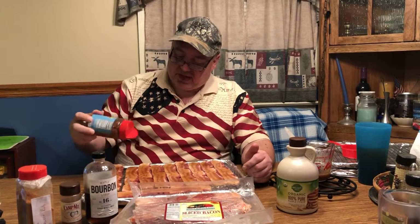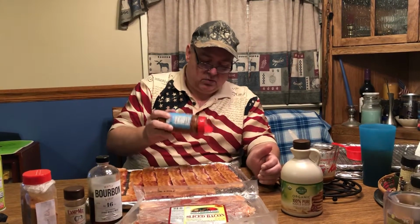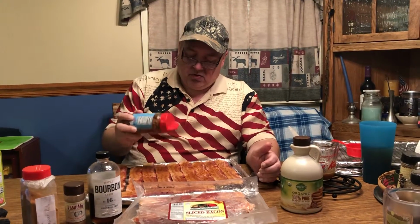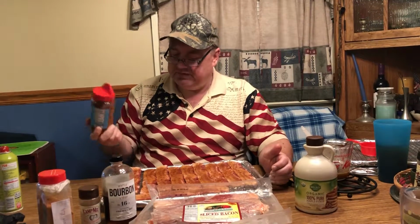Single layer bacon, cover everything with the maple syrup and brown sugar mixture, and then we're going to take some Holy Gospel meat rub. We're going to create a couple different flavors, sprinkle that on top of the candy mixture to give it some extra flavor, and give that a liberal dosage. We're going to put this into the smoker at 275 for about 15 to 20 minutes.